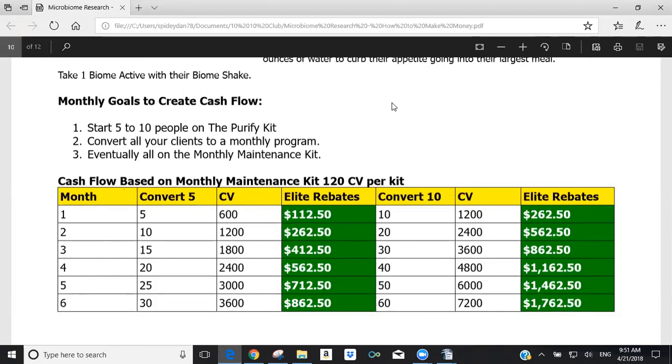2 Biome shakes with 1 box of Pro Plus. And this shows that if you have 5 people getting that every month, the amount of CV that's created and what your elite rebates would be back from Synergy Worldwide. So you can see that as you scale this, if you end up with 30 customers by the end of the year on a monthly auto ship, that's creating for you through elite rebates over $800, over $10,000 on a yearly basis of positive net cash flow, net profit, into your Synergy business.